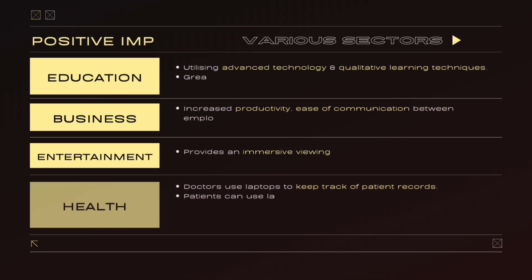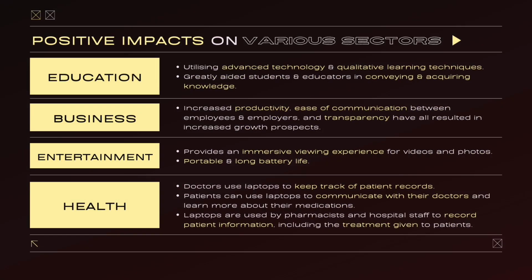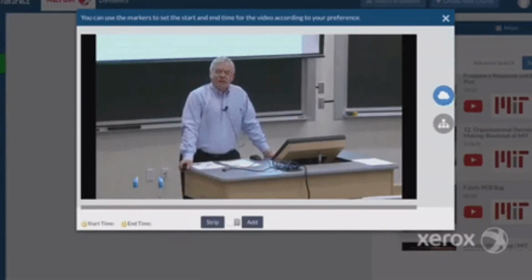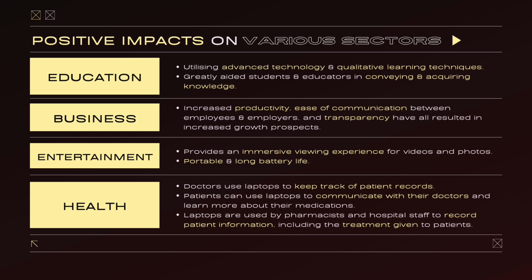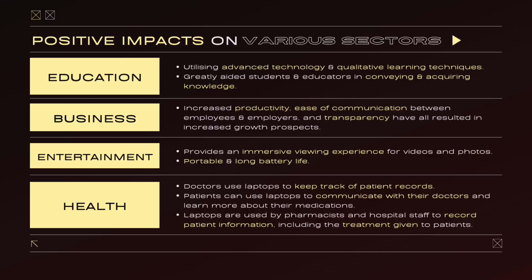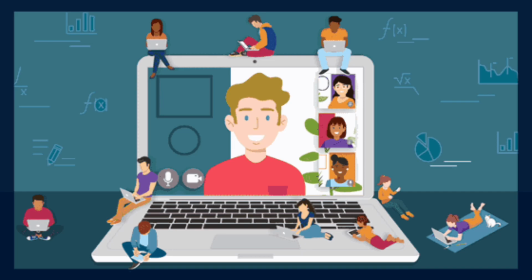Now, here are the positive impacts of the evolution on various sectors. First, laptops have brought innovation to the field of education by utilizing advanced technology and qualitative learning techniques. Laptops have greatly aided students and educators in conveying and acquiring knowledge. This is due to the fact that they have access to more resources and can collaborate with their peers on projects easily. Laptops have made it possible for students to attend virtual classes and complete coursework from anywhere.